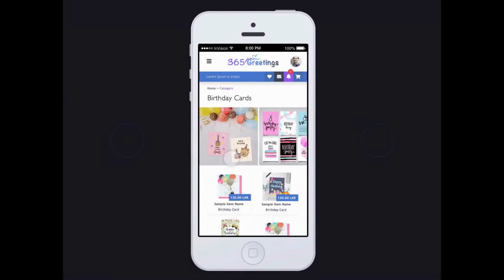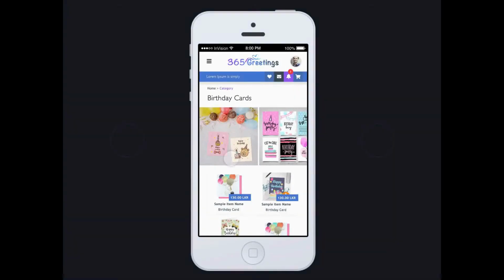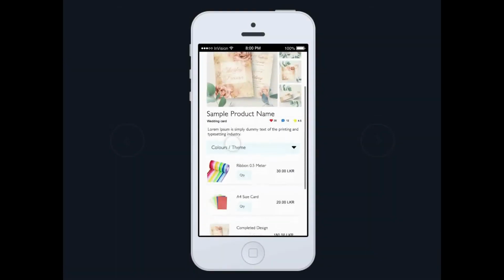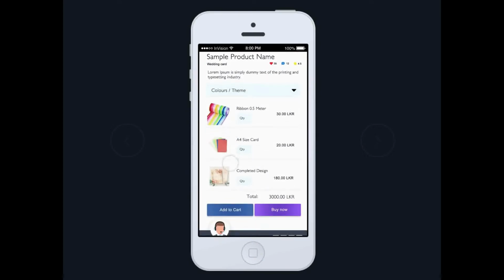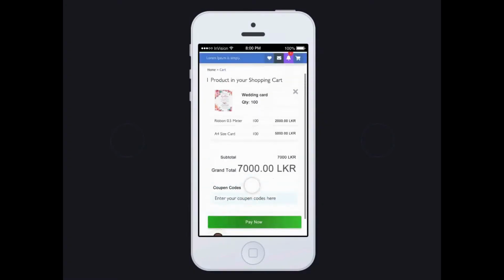Let's go look at birthday cards, for example. Here you are provided with a range of birthday cards from different sellers. This birthday card, for example, comes with these items. Once you've made a selection, you are able to purchase the product now or add it to cart.